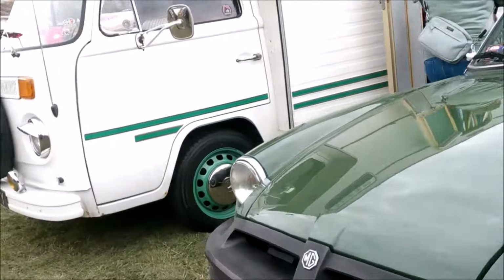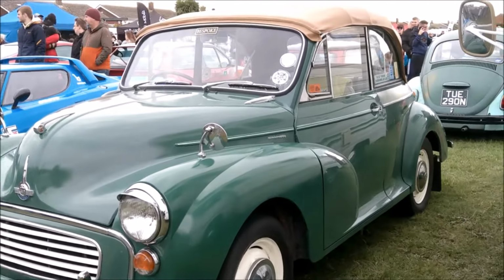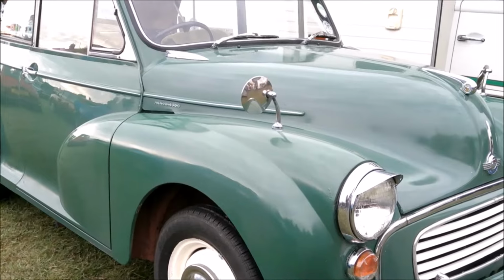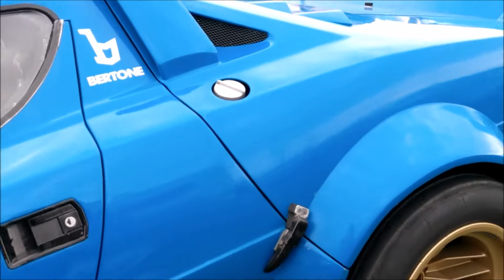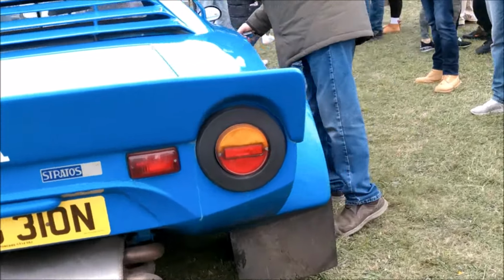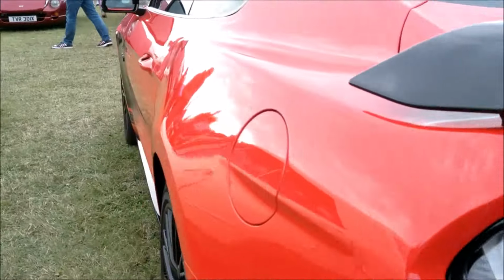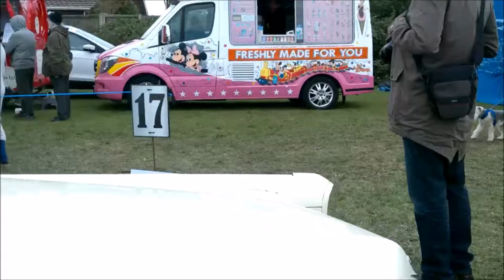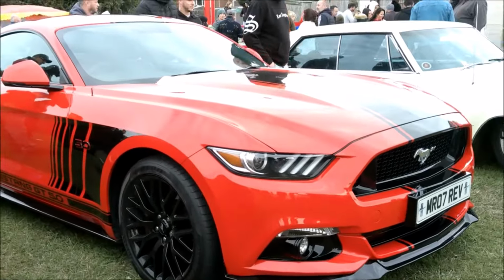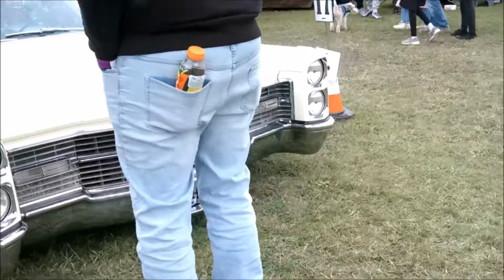And everyone queuing for food. That's all right, there it is. Nice convertible Morris Minor. Blue sports Lancia here, Stratos. The GT 2007 Shelby. And then before the battery runs out. The American car here.